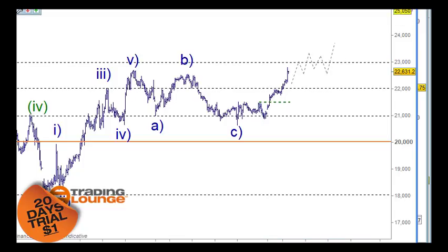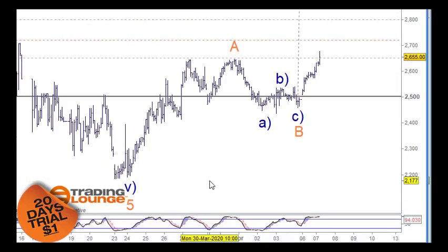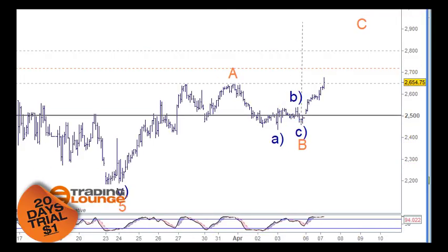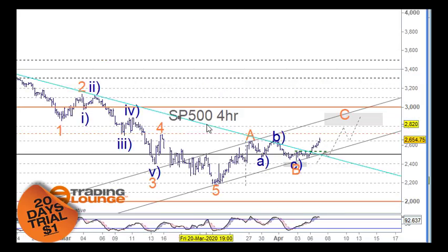Now, coming back to this market, there's another way that I can count this as well. On the cash market it looks okay to do it this way, if I move that to there and to there. It's a little bit weird, but it does count okay actually, and it would change this particular structure. I'm just going to keep this in the background as I'm counting up here, and it will become clearer if this is the case or not. But going back to our original count and drilling in from that point.